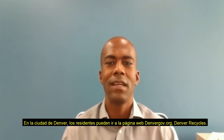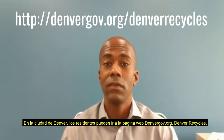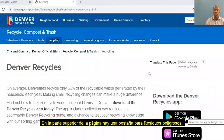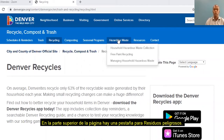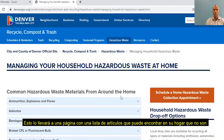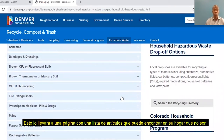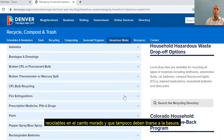So here in the city and county of Denver, residents can go to the denvergov.org Denver Recycles webpage. So there at the top of the page, and Randy's going to walk you through this, is a tab for hazardous waste. If you pull that tab down, you can go to and select Managing Household Hazardous Waste. This will take you to a page with a list of items that you might find in your home that are not recyclable in the purple cart and should not be put in the trash either.